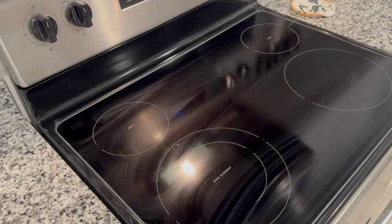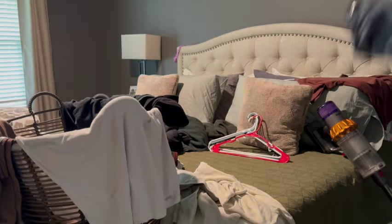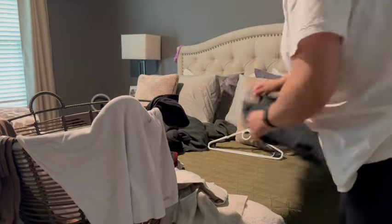I love it. Which brings me to my least favorite chore. This takes the cake above cleaning the restrooms. Like, I really, really do not like laundry.